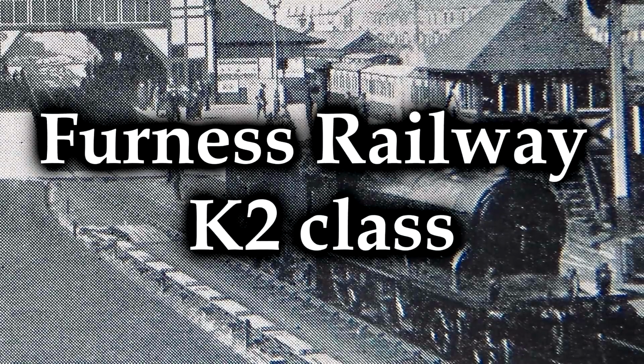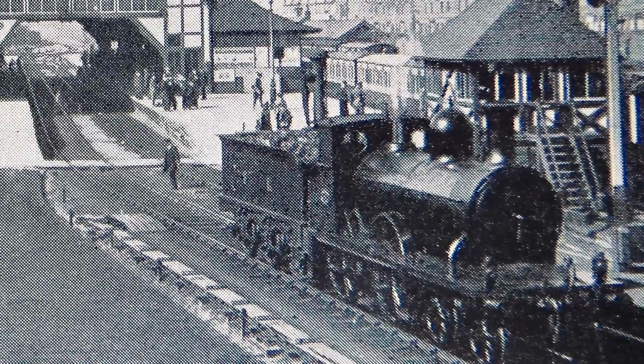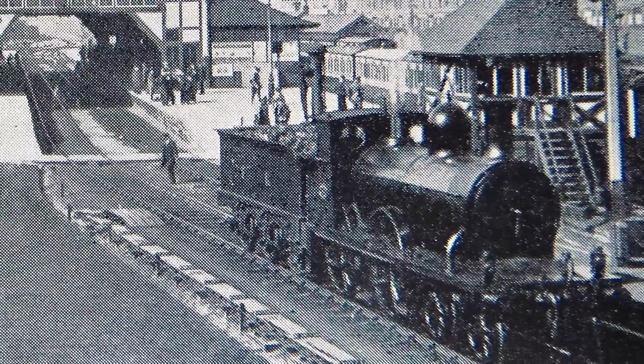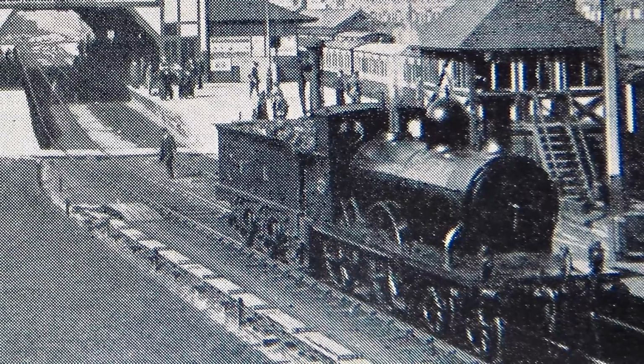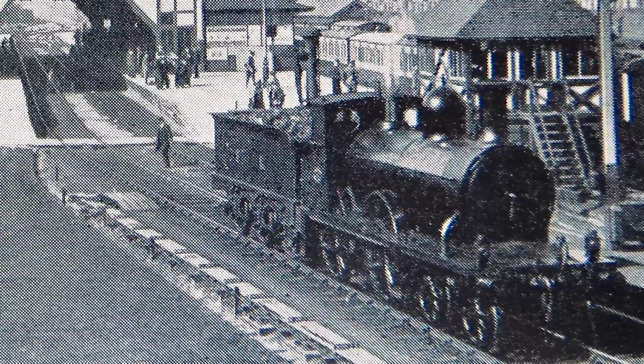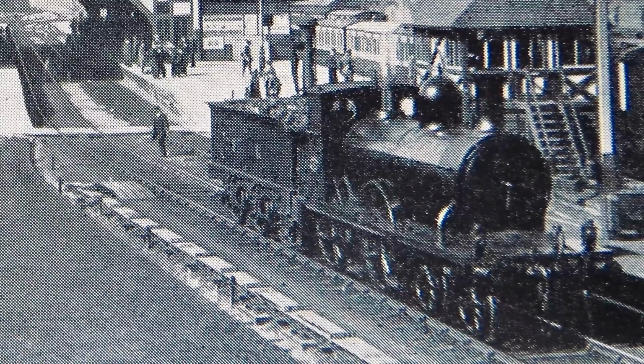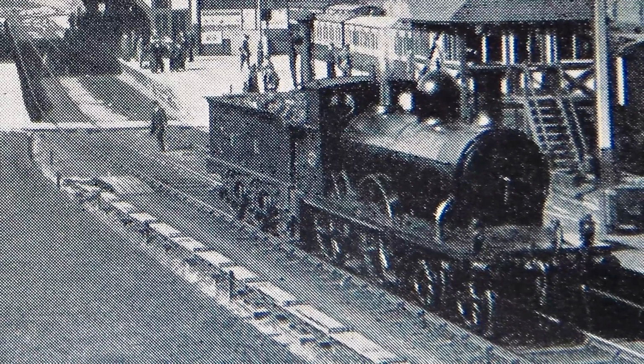The Furness Railway K2 class. These quirky little engines were a group of 8 4-4-0 steam locomotives. The class would technically be called an American, but these are, well, Scottish. They were built by Sharp Stewart and Company of Glasgow for the Furness Railway, 6 of them in 1896, and then 2 more in 1900.